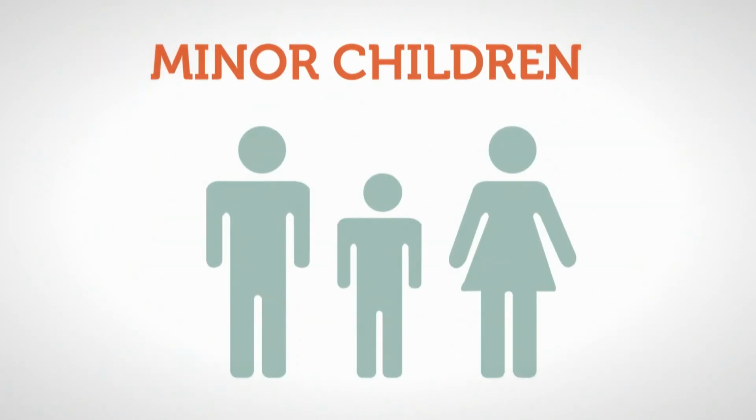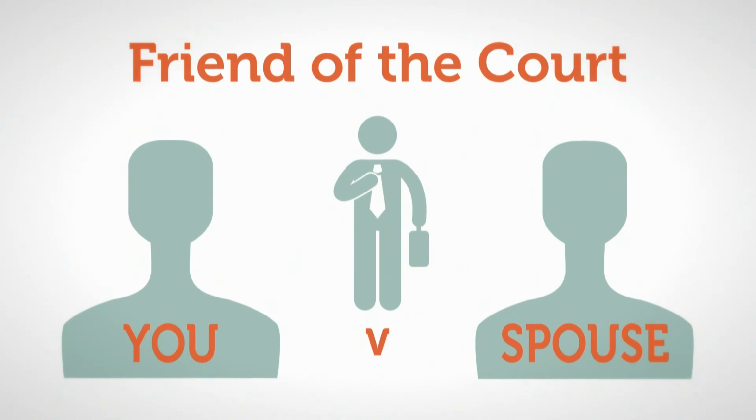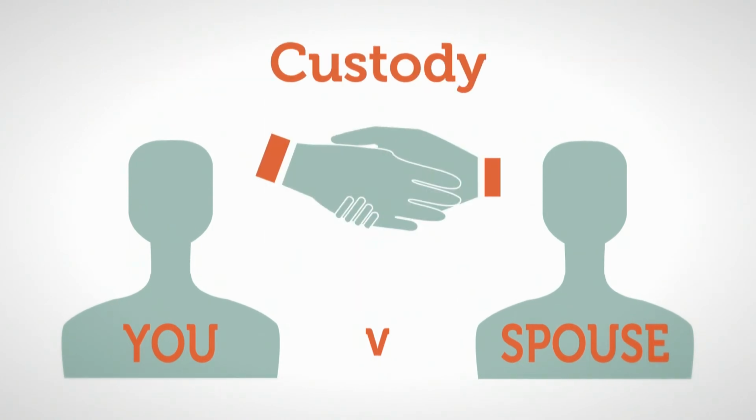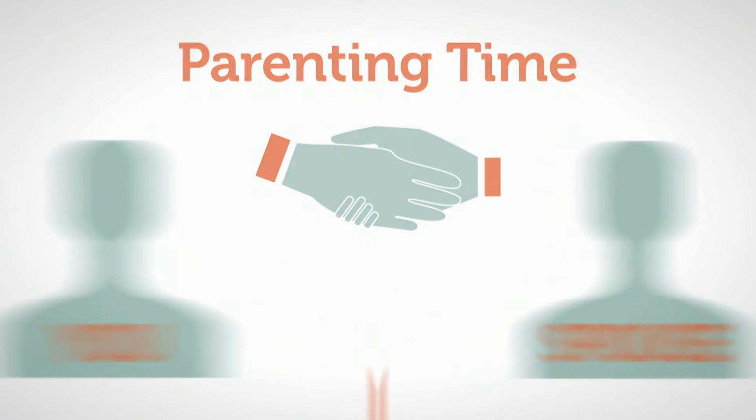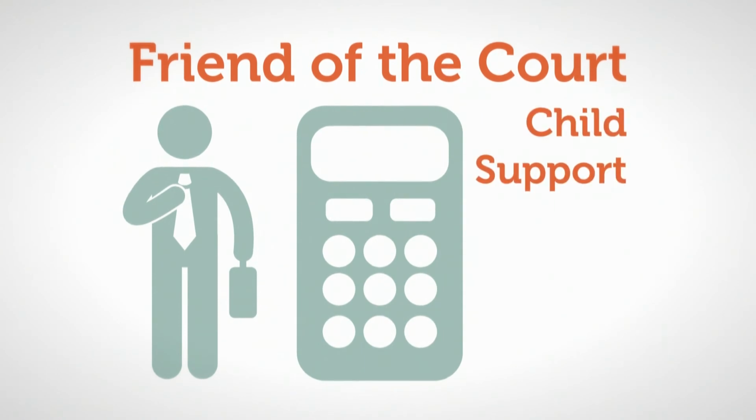If you have minor children, you and your spouse may be required to meet with someone from the friend of the court to see if you can agree on things like custody and parenting time. The friend of the court helps the judge make decisions on these issues. They may also calculate child support for you.